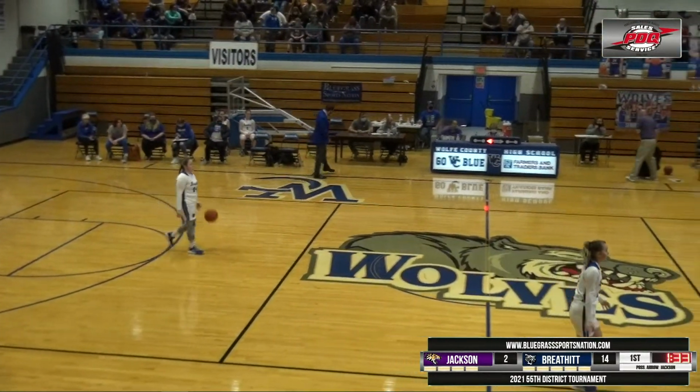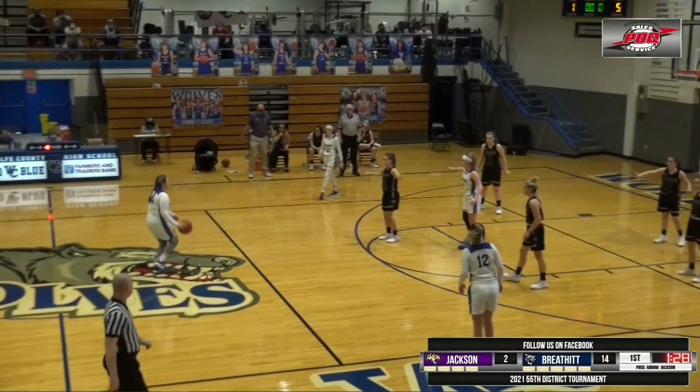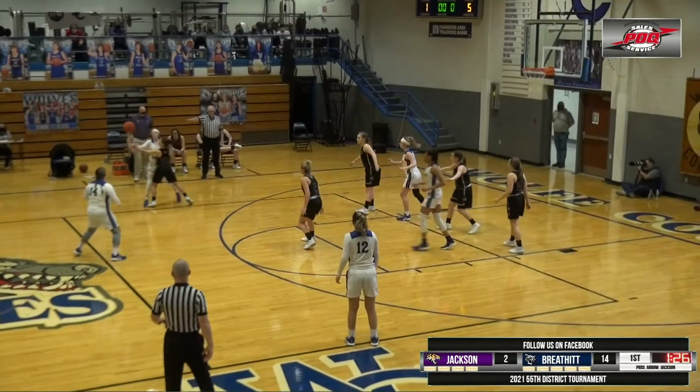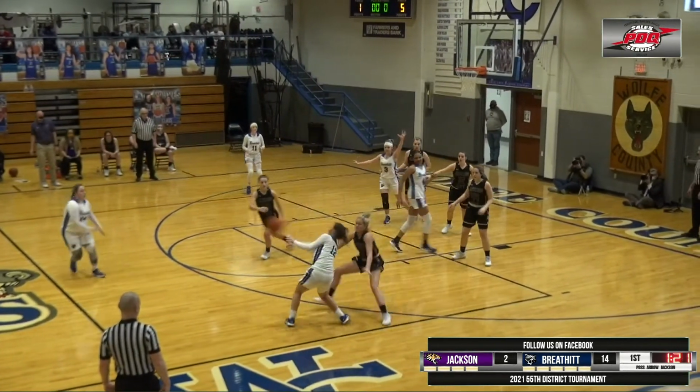Clemens looks to Coach Goff for the instructions. She's going to walk the ball up the court. 1:30 to go here in the first period. Clemens over to Haddix. Haddix looks inside. Can't find anything. Now Clemens finds Schutz, dishes back out to Ritchie.